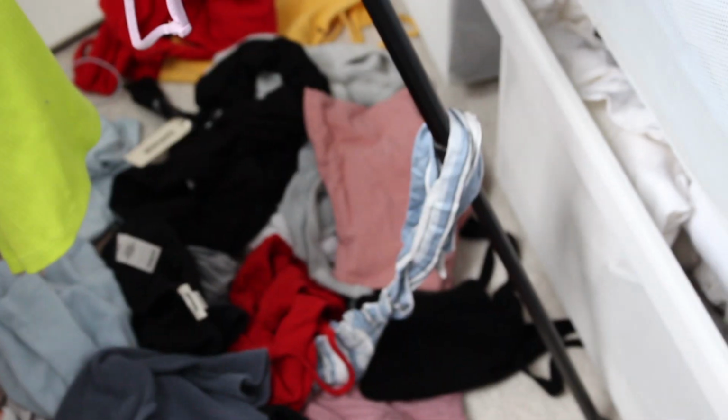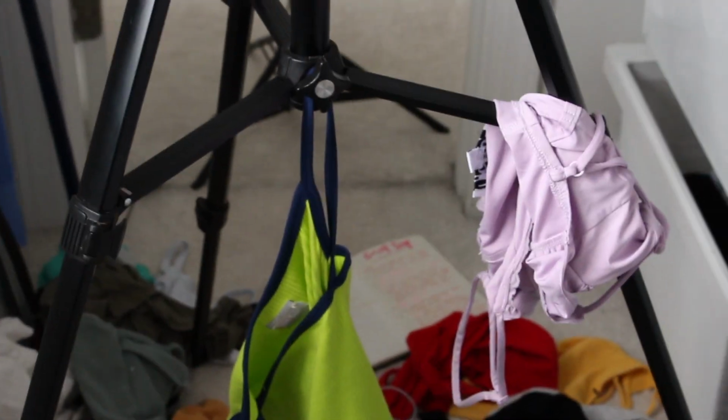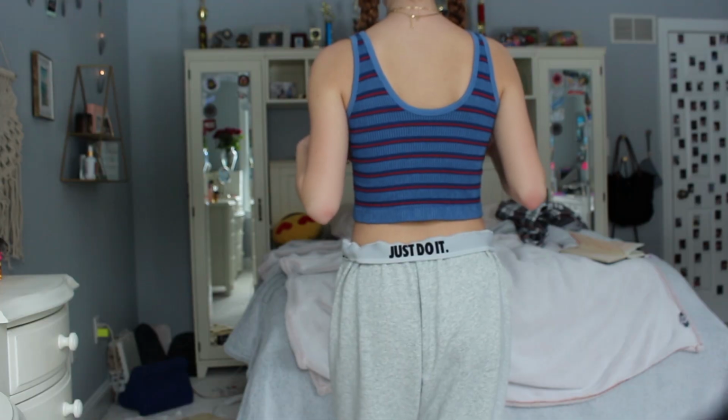Sorry, I just have to show you what throwing those crop tops looked like. I'm sorry, but what? Are we kidding? Like, anyways, back to the try-on.